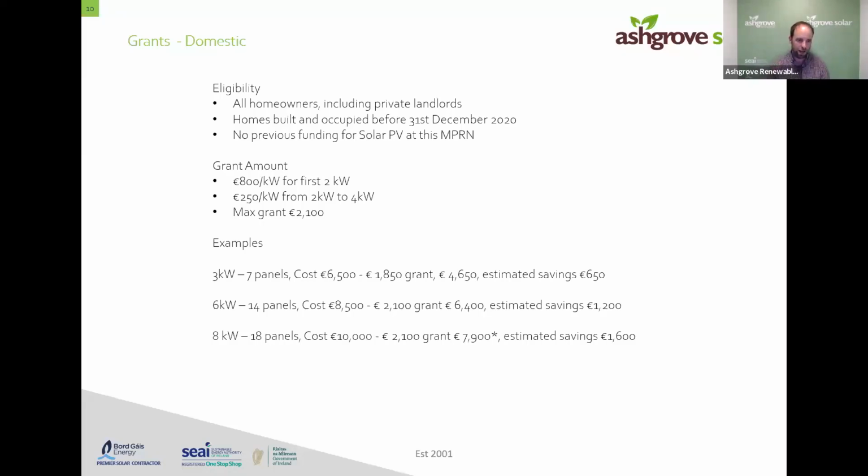And as you go up to the 18 panels, then rough cost of around €10,000, and the 2,100 comes off that, leaving a cost to you of 7,900 and estimated savings of €600. Again, these numbers are very ballpark, just to give you an idea of the cost. Access to the roof, extra cable lengths and running, all that needs to be taken into account. But just to give you an idea of what systems in general cost.